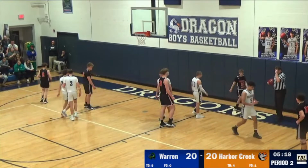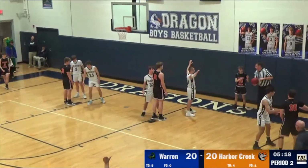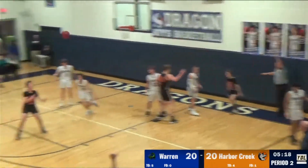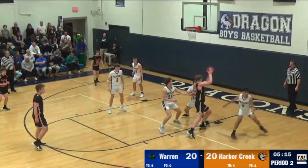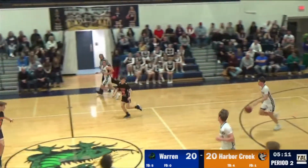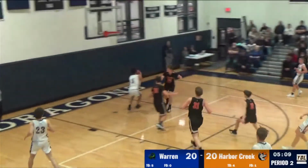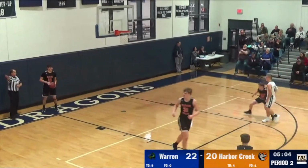Yeah, Chrissy tried to buy a call there. The arrow was at Harbor Creek. Ball's going to stay with the Huskies. Inbound up to Deluski. Inside to Wilson. Turnaround jumper off the glass a little too strong. Burdine there for the rebound. Inside, Chrissy wide open underneath, and he gets the lay. Yeah, nice look there from Burdine, too.